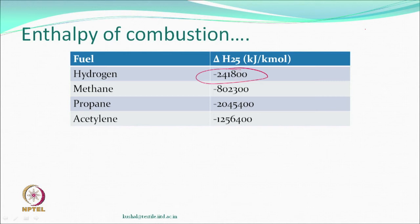Hydrogen catches fire rapidly and actually is dangerous. But if you look at the total amount of heat produced per kilomole, it is 241800. We go to the next one, methane, which we just saw before. It will give you something like 802300. That's the heat enthalpy. Propane gives you like 2204500, larger. And then acetylene is also similar, like 1256000 kilojoules per kilomole.